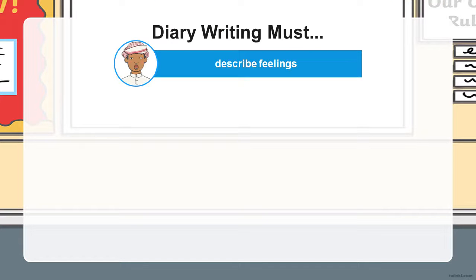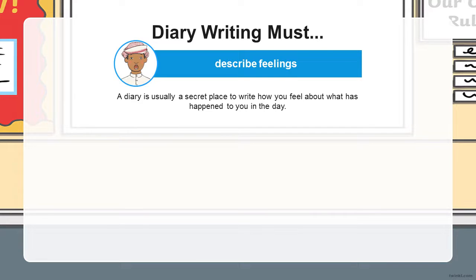So diary writing must describe how you're feeling. That's the whole point. You are writing and reflecting on your day, and you are telling us how you are feeling. So it's got to be talking about the feelings that you have. So a diary is usually a secret place to write how you feel about what happened to you in the day. In a diary, you might include feelings or hopes or worries that you wouldn't want anybody else to know about, things that you're not sure about letting an adult know.